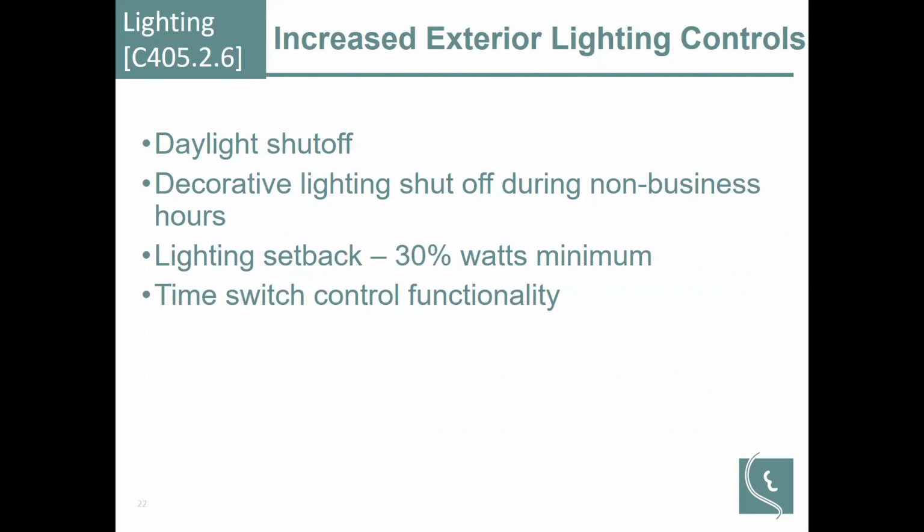Previously, it was common practice to have either daylight controls or time switch functionality. In the 2018 IECC, it's now required to have both.